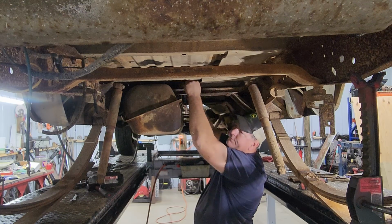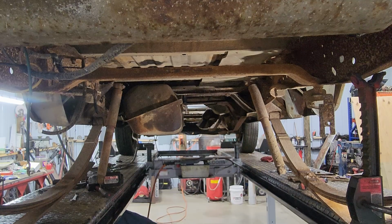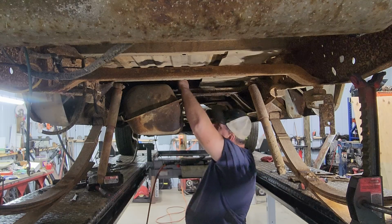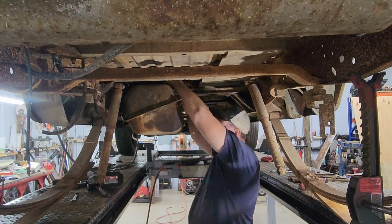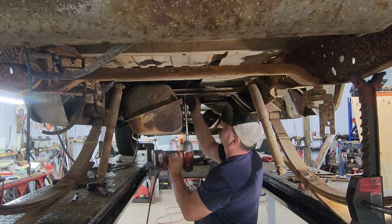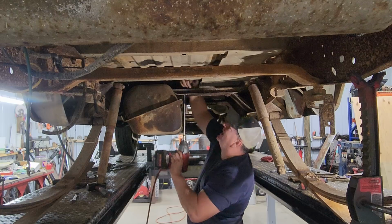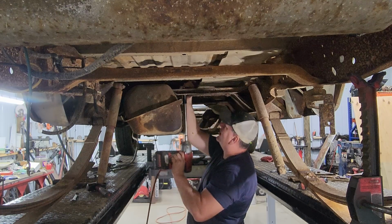I have run across a few metric bolts on this truck. That really angers me too. Yes, it does. It is a 10 mil. Oh yeah, let's get this tank out of here now. Ow, man, it hurts my hand so bad.